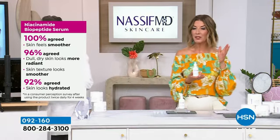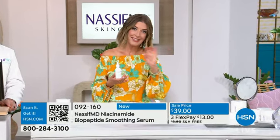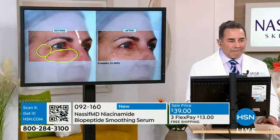A lot of us have heard a lot about niacinamide. This is an ingredient that's been around for many, many years, but this is a really extremely luxury level product. This is the best of the best. 10% niacinamide. Sometimes when you buy other products, they say they have niacinamide. You might not even know what the ingredient percentage is. It might be 1%, 2%. So show us here, Dr. Nassif, what we're looking at.